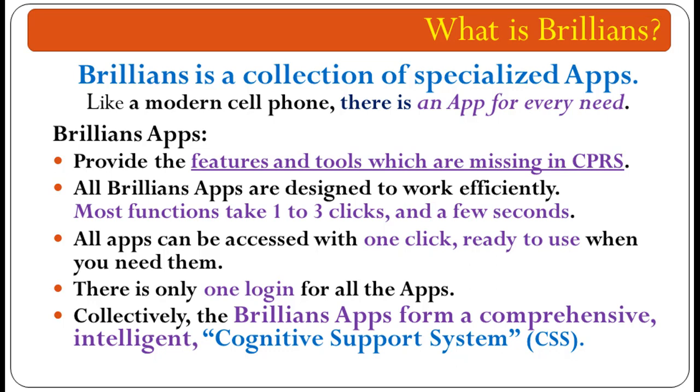What is Brillians? Brillians is a collection of specialized apps. Like a modern cell phone, there is an app for every need. Brillians apps provide the features and tools which are missing in CPRS. All Brillians apps are designed to work efficiently. Most functions take 1 to 3 clicks, and a few seconds. All apps can be accessed with one click, ready to use, when you need them. There is only one login for all the apps. Collectively, the Brillians apps form a comprehensive, intelligent, cognitive support system.